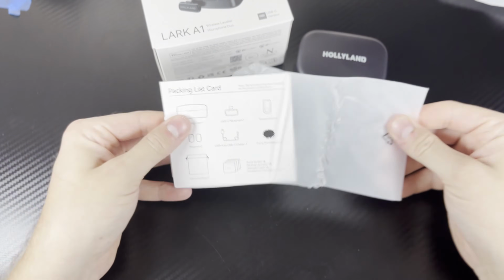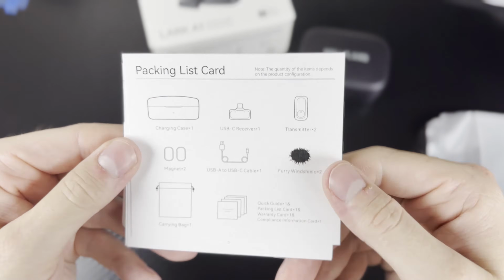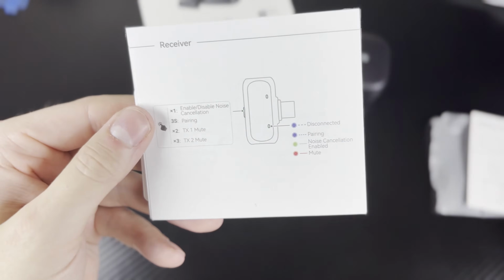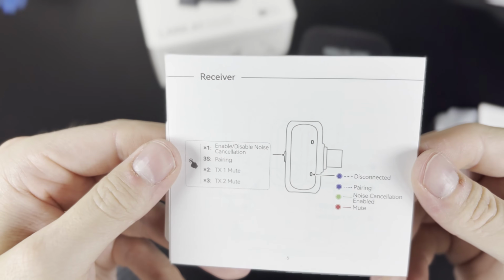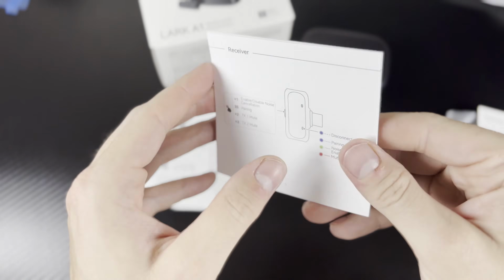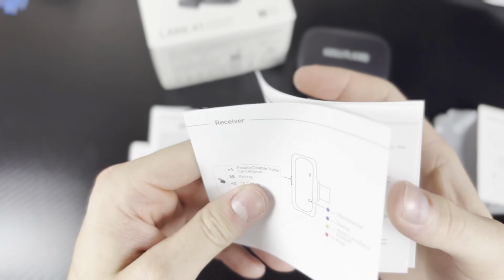The battery life's also a strong point. You're looking at about 8 hours on a single charge just from the transmitter and receiver, and then with the charging case you get about 20 total hours. So I'd say that's more than enough for a full day of shooting. But that's enough talk. Let's hear how they actually sound and perform in the real world.